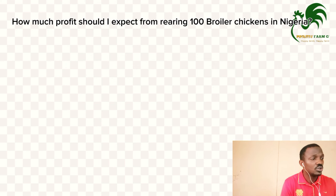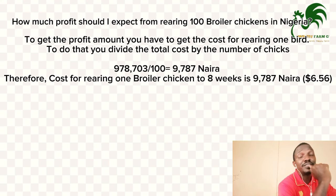Okay, now let's look at the profit amount. For you to calculate the profit amount, we have to know the cost per bird. To calculate the cost per bird, we divide the total cost over the number of birds, which is 100, to give us 9,787 naira that it will cost to produce one bird.